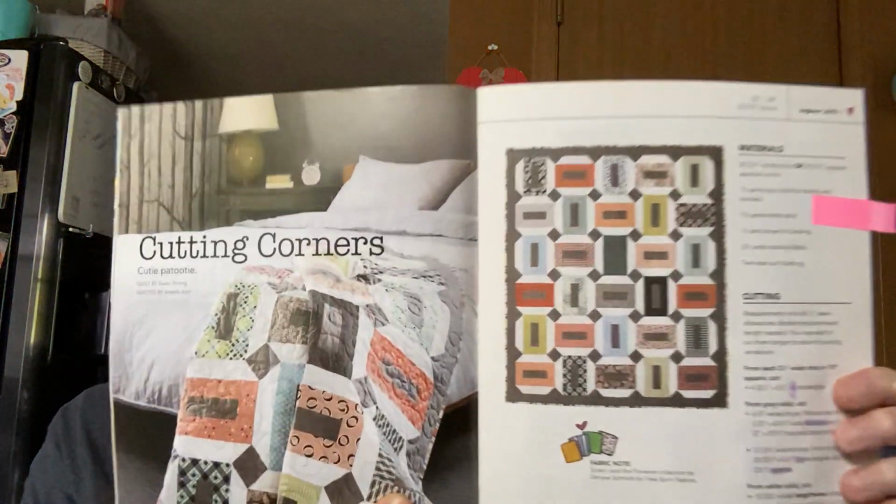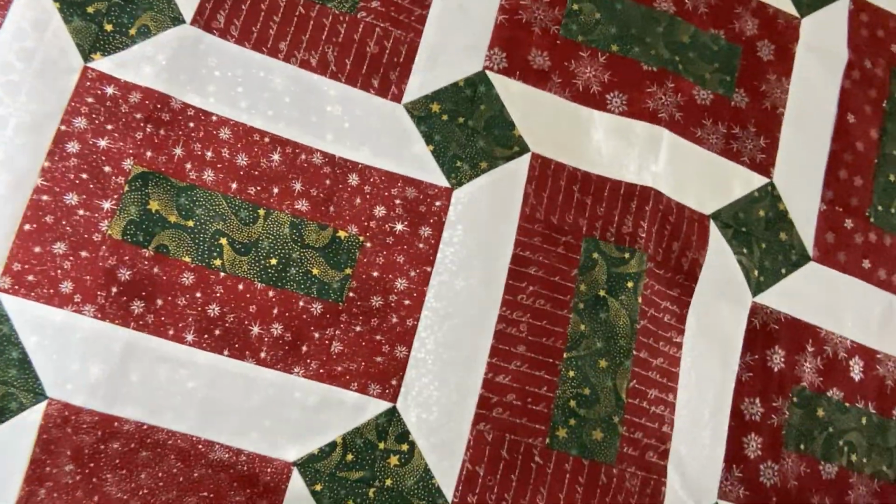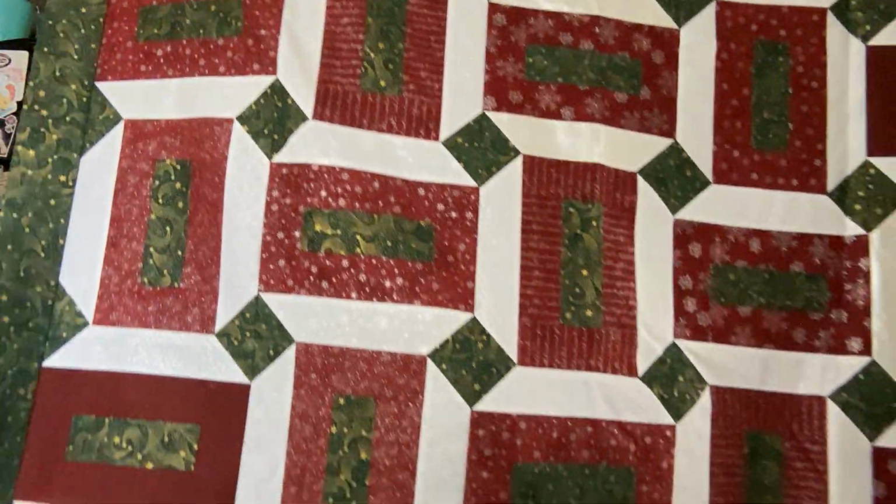But I did finish my mother-in-law's quilt top. It is from the Quilty 2014 September issue, called Cutting Corners by Suzanne Strong. I did mine in Christmas colors using Stofa fabrics, their 2023 Christmas collection. I don't know which way is up or down. 1, 2, 3, 4, 5. 1, 2, 3, 4, 5, 6. This is up. Okay. Ta-da!